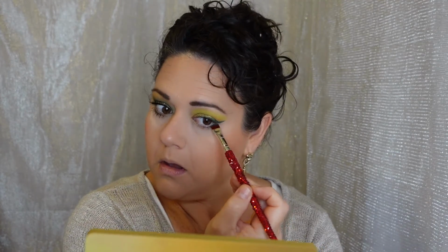So I'm gonna take whatever's left over with that teal color. Oh God, did I just touch my face with it? With that teal color, I'm going underneath the lower lash line with it. I want to add a little bit more razzle dazzle. So I'm going back in with the glitter glue.